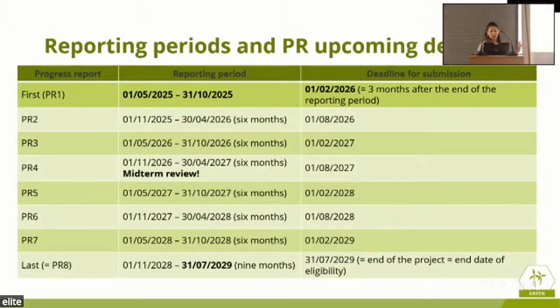What practically this means is that our midterm review is happening for progress report 4. And once we submit that, we'll have a meeting with the JS arranged with the lead partner, and we'll have an overall review of how things went in the previous semesters and what has happened so far and what the plan is going forward.